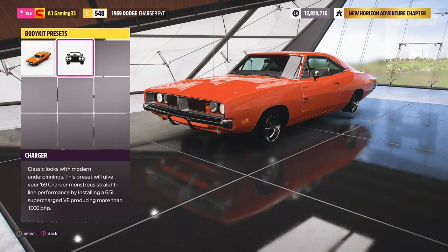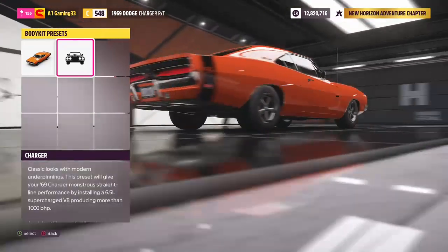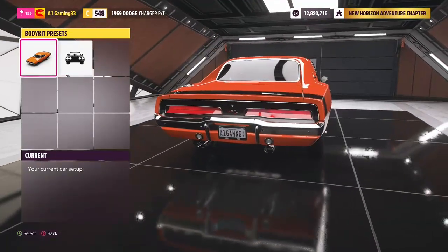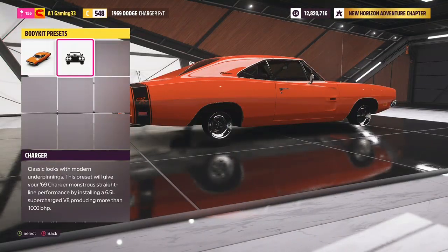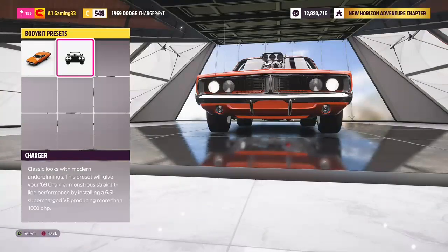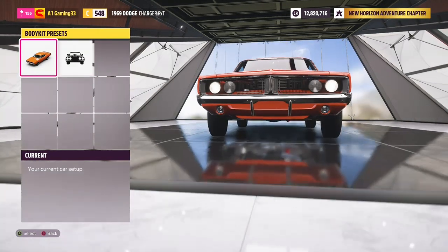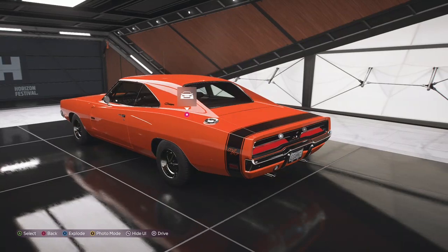What is this? This is Forza Horizon 5. And I kind of like the body cut. So the only thing they do is put wheels and that blower on the front, which I like to use my own wheel. So hopefully they let us install a blower.